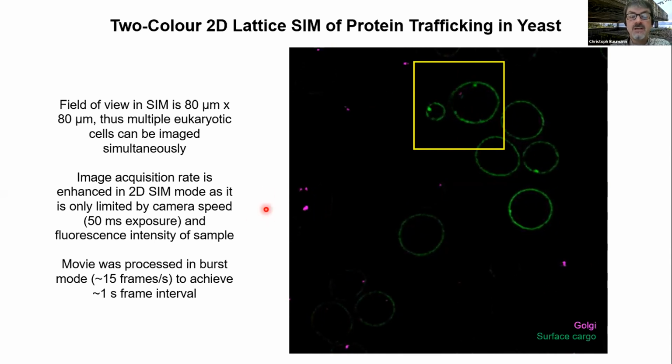So when Grant did the acquisition here, he used the 2D SIM mode, and in this fast mode you do lose some information in the Z direction, but it allows you to run as fast as the system will go. So the limitation here is just the speed of the camera, which in this particular data has an exposure time of 50 milliseconds. And obviously the other limitation is the fluorescence intensity of your sample. Is it bright enough? So you use this burst mode, process the data, okay? And that achieved, as I said, a 1 second frame interval in the outputted video.